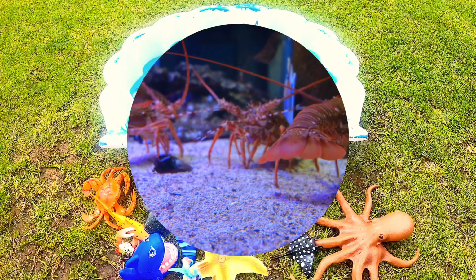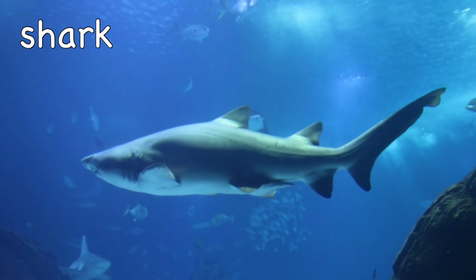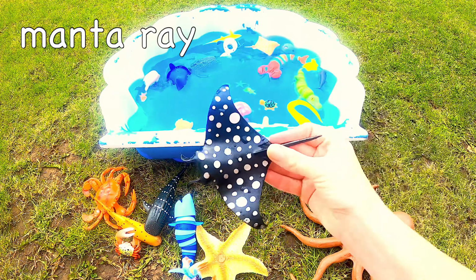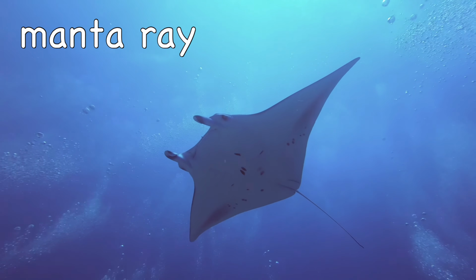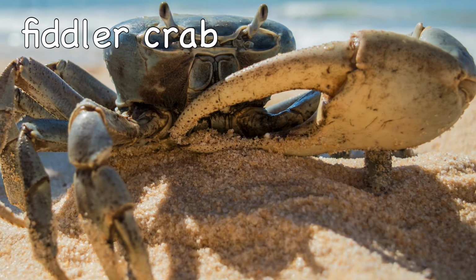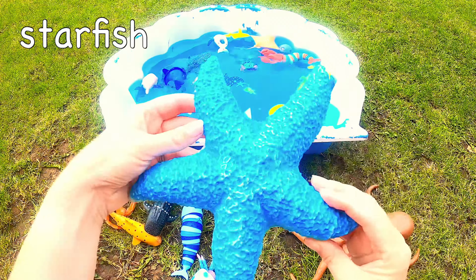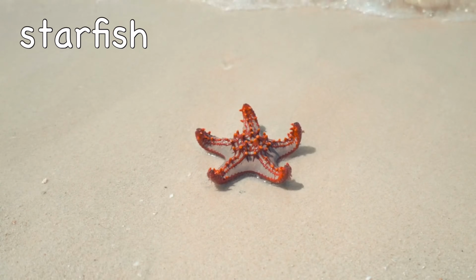Shark! The great white shark can swim at up to 56 kilometers per hour. Manta ray! Giant manta rays live for at least 45 years. Fiddler crab! The fiddler crab is also called the calling crab. The crown-of-thorns starfish can have up to 21 arms.